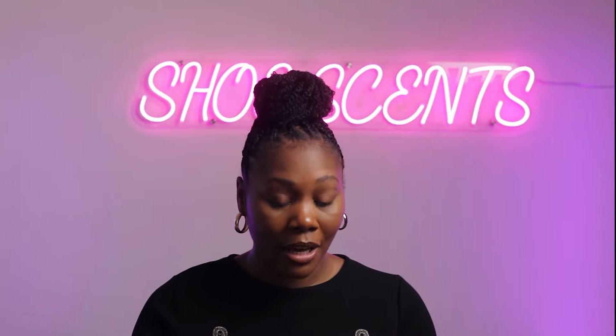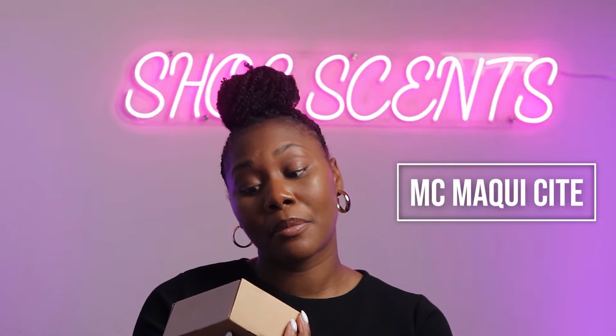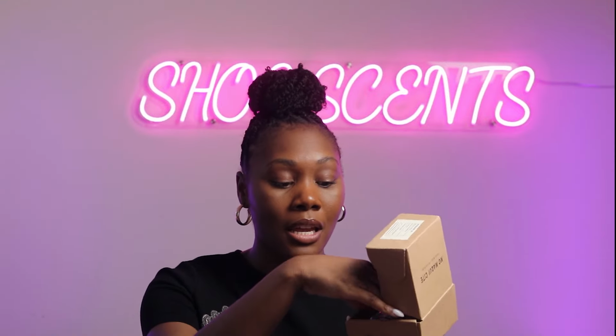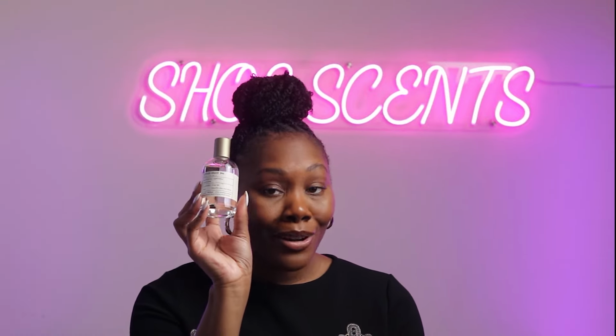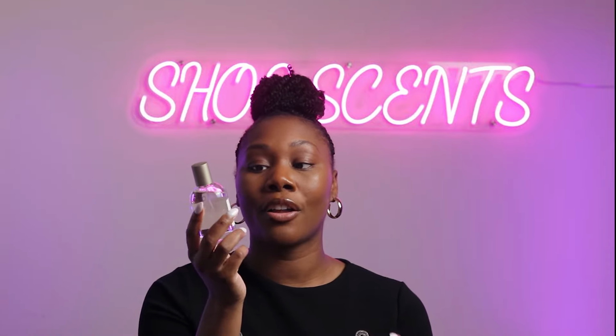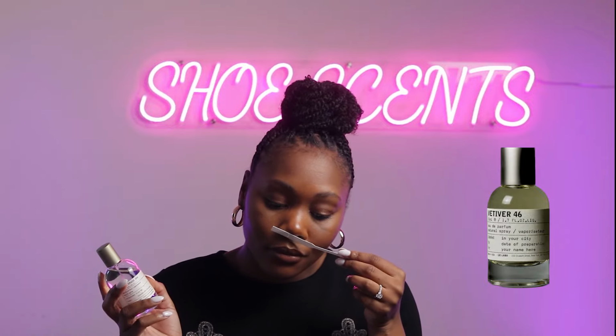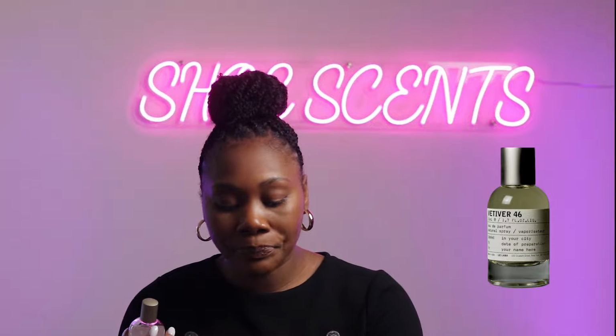Moving on. Okay guys, so the last one we have comes in this beautiful box here. And if you don't know, it's called Maquis Cite. And if you open it, you will see we've got a Le Labo, and this one is called Vetiver Grass 046. So once again, I'm not sure what they're trying to emulate here, but let's see. I don't know what fragrance. Yeah, the sprayers are not bad, you know?